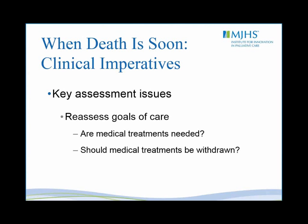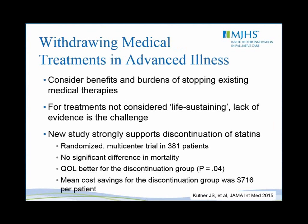Another important reassessment that needs to be done when this period of time occurs is to reassess the goals of care. This may involve asking the question whether medical treatments are now needed, or should medical treatments actually be withdrawn? In all cases, the benefits and burdens of the existing treatments, the medications that are being used or the devices that are being used, need to be considered individually.